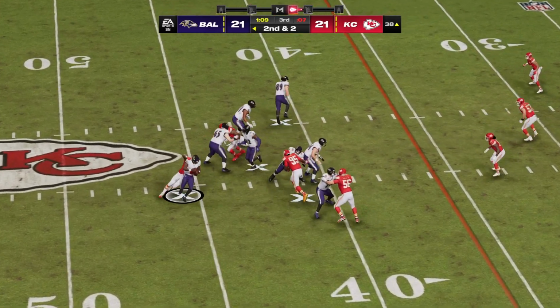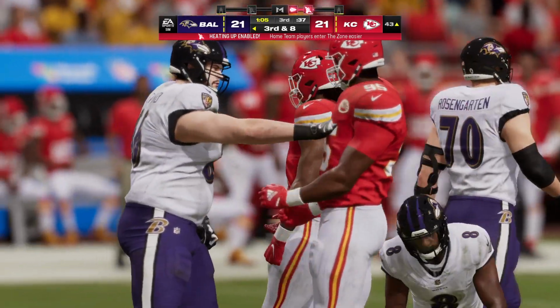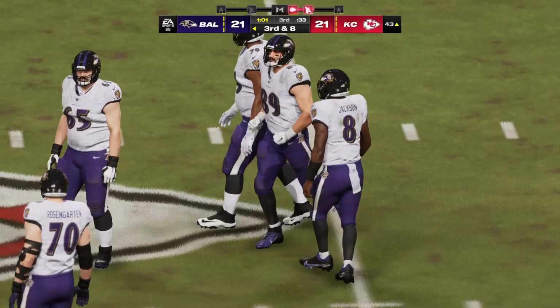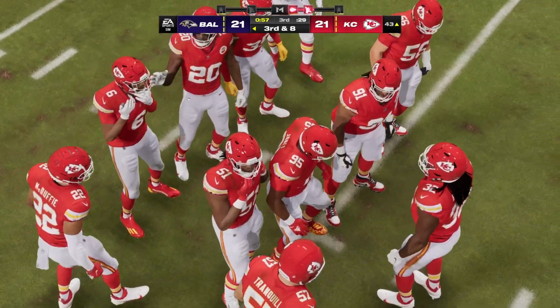They go play action with Jackson. And the Chiefs are going to get him. Michael Dana in there to get him. It's a loss of 5. That time, finally, a measure of revenge as they get him down behind the line.